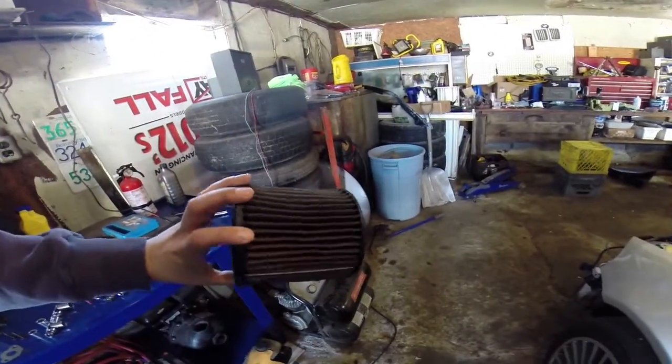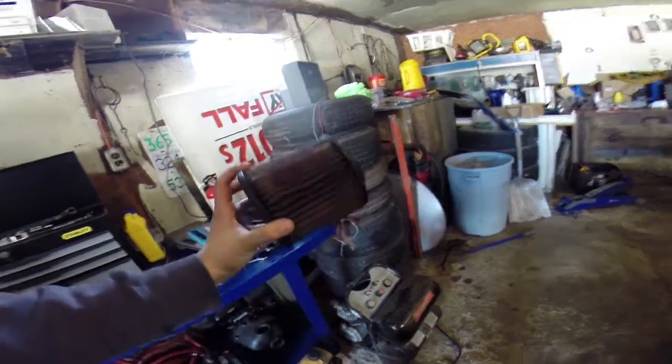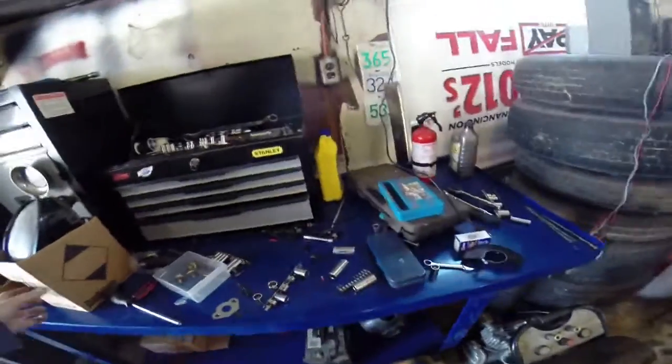Air filter on here is actually, I don't know where it is. I had it here. Oh. Air filter is actually a K&N replacement filter for an SRT4, which is a little bit mangled because it takes a bit of a beating to get in there and out of there.